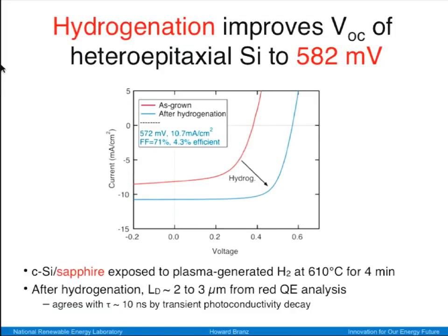Again, hydrogenation. Here, hydrogenation takes care of an awful lot of the problems. And you can see that hydrogenation has kicked the voltage up to 582 millivolts. This is just a brief exposure to plasma-generated hydrogen. It's an inductively coupled plasma at 610. After hydrogenation, we analyze the QE, and we find it's now 2 to 3 microns. We do transient photoconductivity decay to get the lifetime, and we have about a 10 nanosecond lifetime. So we're most of the way there. We'd like to get to 100 nanoseconds, so there's still quite a lot of work to do in improving the heteroepitaxy and improving the hydrogenation.